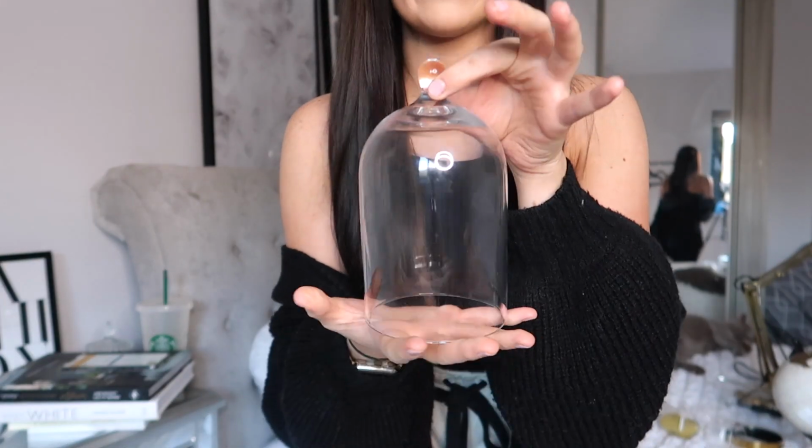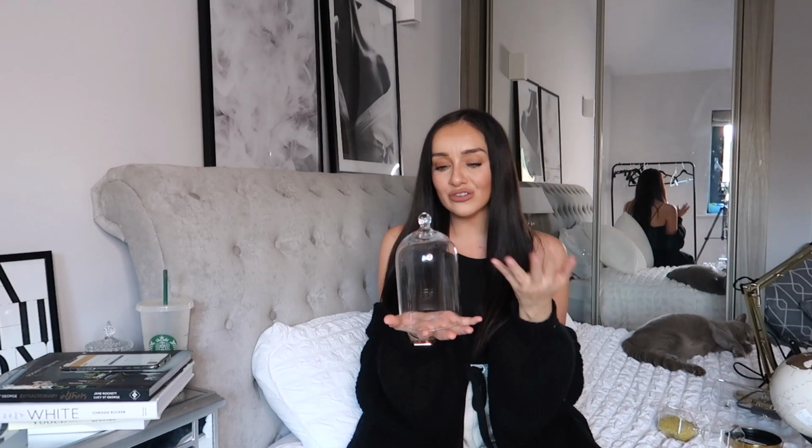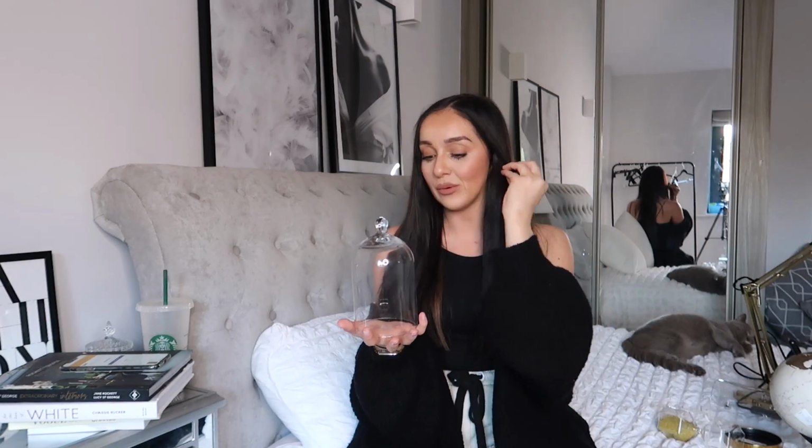So how much was that? I think that was like £6 to £7. And then I also picked up just a standard glass dome as well, just to go over candles, because I always see these on people's coffee tables and I just think they look so classy, and I don't know, it's just something else to add to a coffee table, I guess.